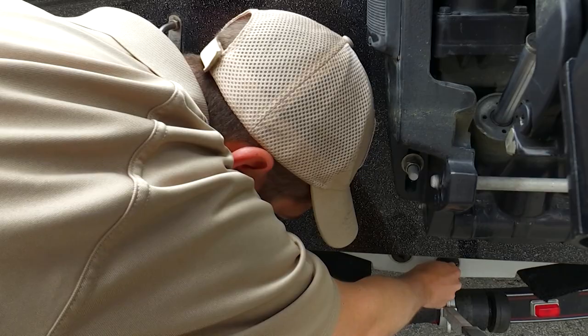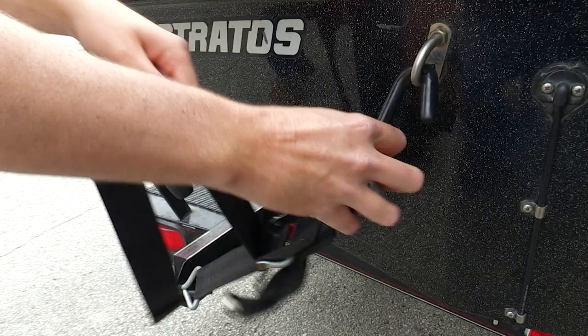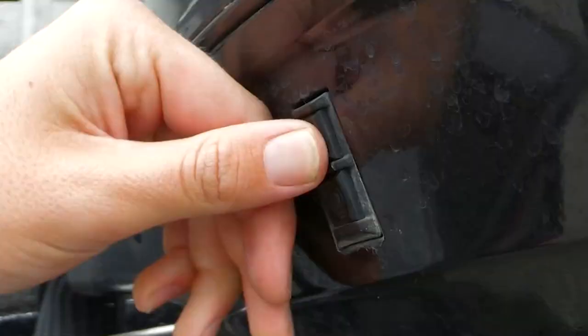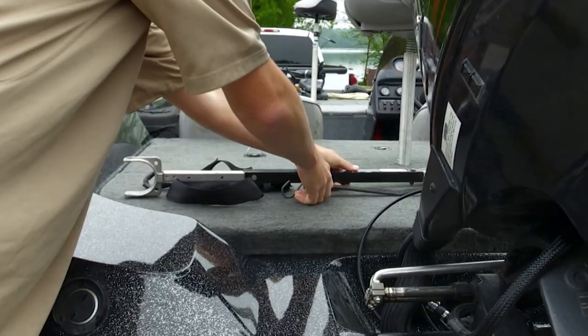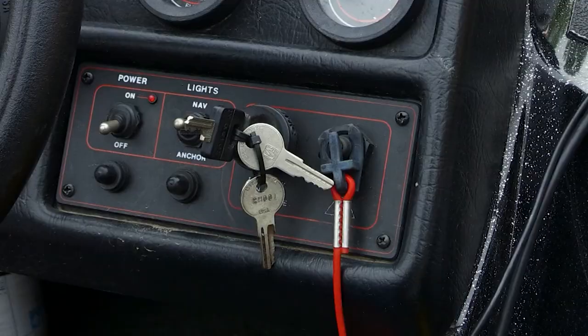After I check the plug, I'm going to take my two back straps off. I'm going to leave the front strap tied on. After I take the straps off, take the motor toter off, I'm going to lay it in the truck. I'm going to go through and check all my electronic stuff. I'm going to make sure I've got power.